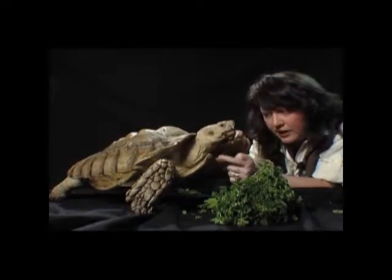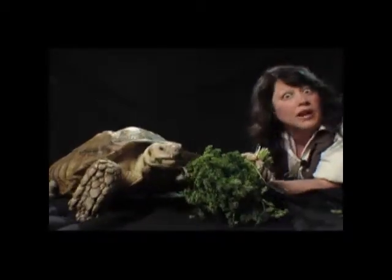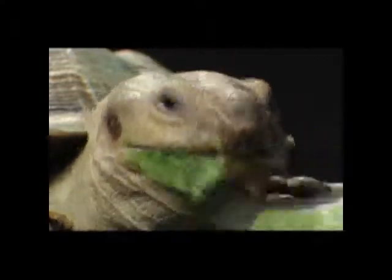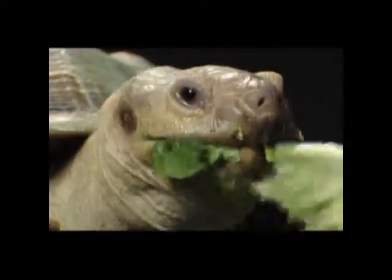Look here under his neck. He's got these two big horns. This means he's a boy. The boys have them to joust or fight with one another. You see, they'll flip each other onto their backs to fight for different things like territory or food or even females.